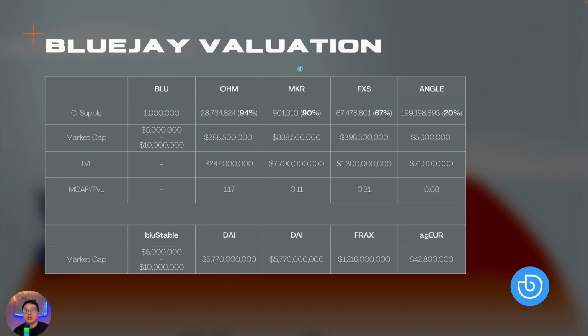So if you look at Bluejay Valuation, the current circulating supply on launch will be 1 million, and the market cap will be between 5 to 10 million. My bet is that it will be closer to 5 rather than 10 million. And unfortunately, there's no TVL right now, but they have 2.9 million in funding, so you can kind of use that as TVL, but not exactly, because their funding will be used to seed liquidity, and liquidity is in a way kind of like TVL in a sense. And if you look at the market cap of their stablecoin, it will initially also be 5 to 10 million, similar to the Blue market cap.